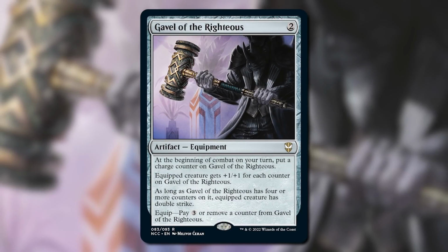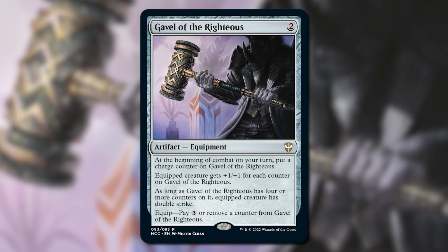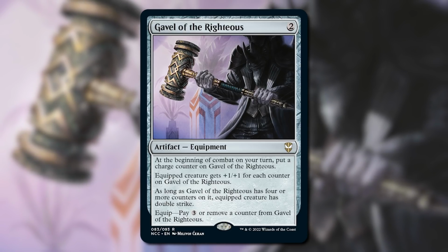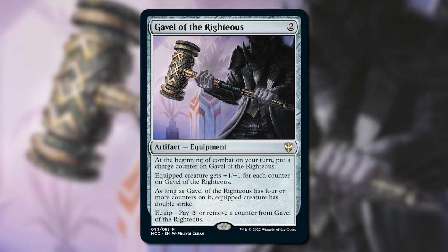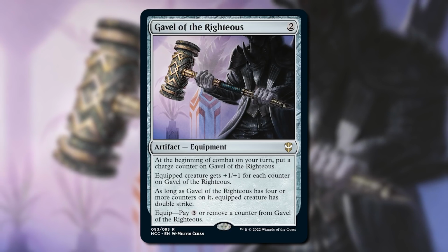Right. This idea of an equipment that is powering up over time that you can proliferate to speed it up. I think that this card definitely can fly under the radar. It's a little bit slow to get going, but if you are in Commander games that oftentimes go a little bit long or that get into a middle stage of the game where people aren't attacking as much, this card will really help you burst through some of those. And also it will continue to be just as powerful even if all of your creatures get removed. The next creature you play out, the gavel will be charged up and ready to go.